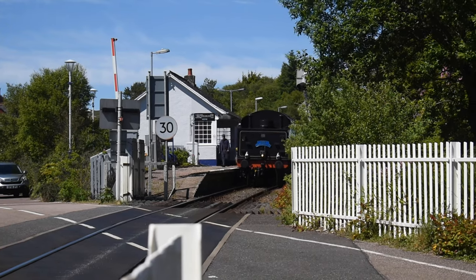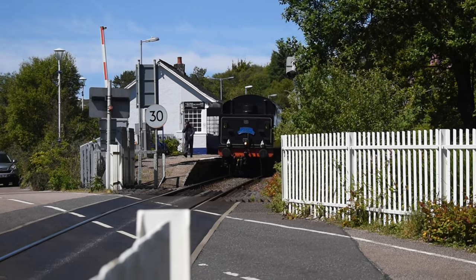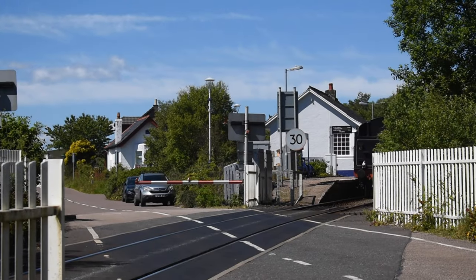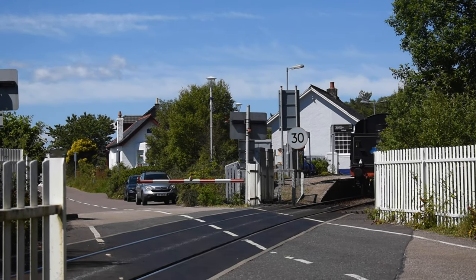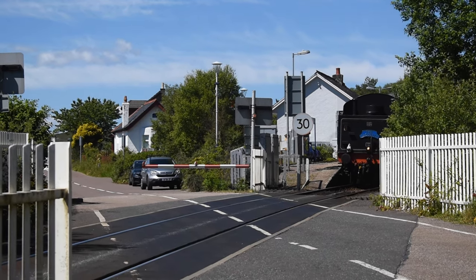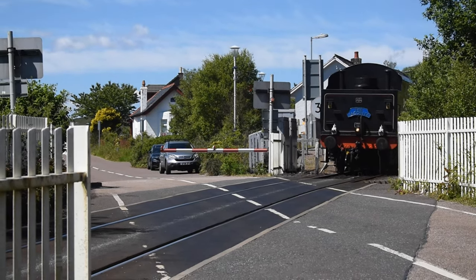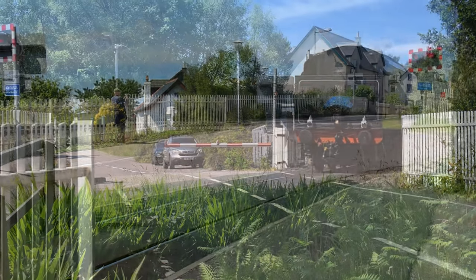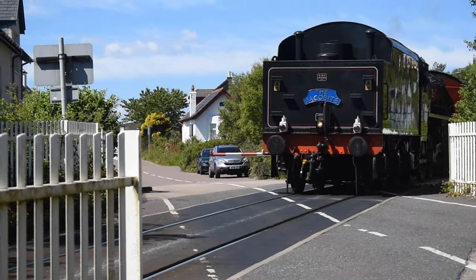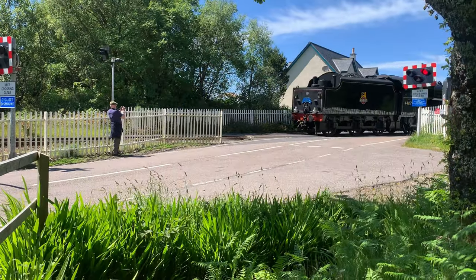So we wandered down to the station at Morar to watch it coming through. This is a Stanier class steam locomotive built in 1945 at Crewe. Number 44871 finished mainline service in 1968, but it's now back working the West Highland Line as the Jacobite.